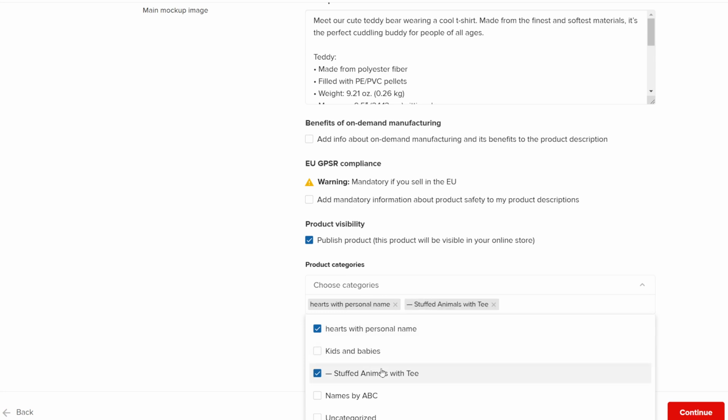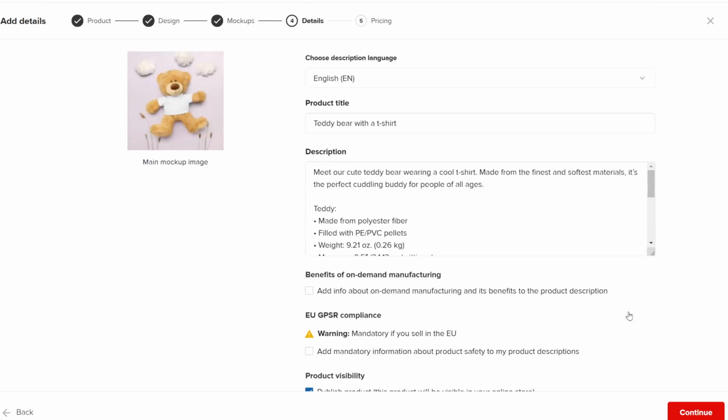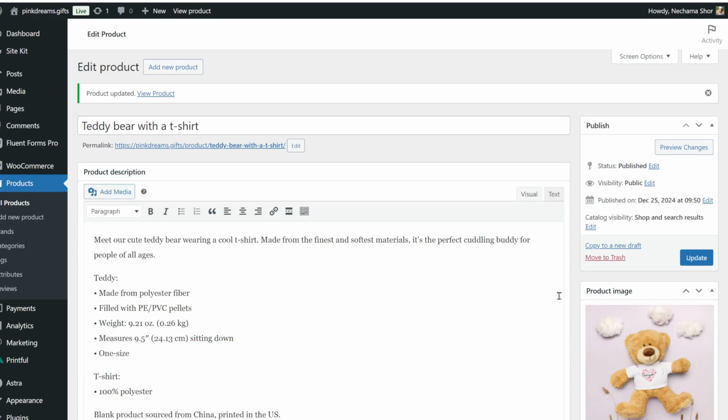You can also choose categories for your product. However, you can't add tags there. To add tags, you'll need to edit the product directly on your website after it's been imported. Then set the price. Once everything is finalized, you can go to your website and see the product live.